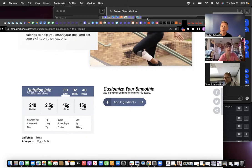Now we're all a little bit different. But let's say you have this and you have a chicken breast with it. Like you had a chicken breast plus this smoothie.